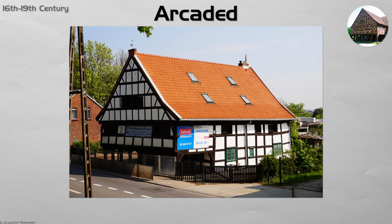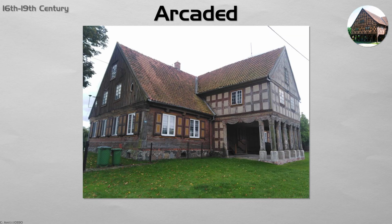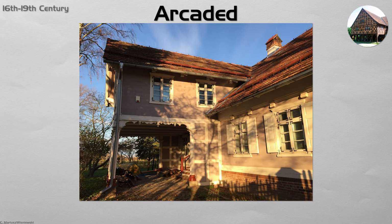Arcaded, a unique style found in market towns and villages, especially in the north. The arcaded house is a brilliant fusion of public and private space. Its design is characterized by a prominent arcade or covered walkway on the ground floor, supported by heavy wooden or brick pillars. This feature provided a sheltered space for merchants to sell their goods, protected from rain and sun, while the family's private living quarters were located on the floors above. It's a practical architecture born from a culture of trade.